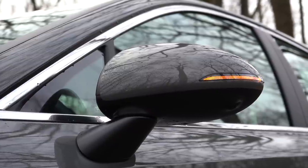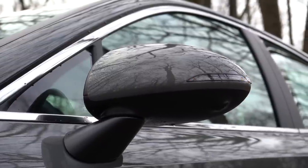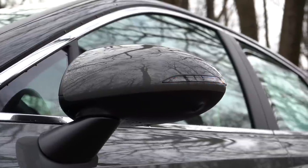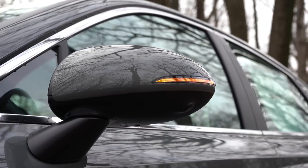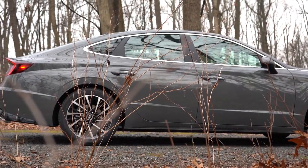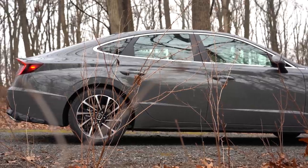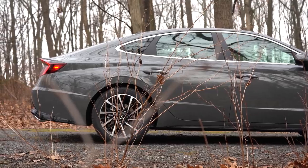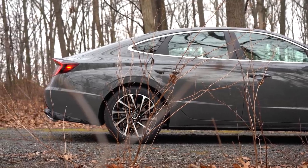They will come heated with LED integrated turn signals if you were to go with the SEL Plus trim level and up. That, of course, is what you guys are looking at right now. So I did want to mention that as well. Also, I like that crease line. You guys can see it starts in the front fender, goes across the doors, all the way into the rear taillight. So another cool little design feature of the Sonata that I'm definitely a fan of.